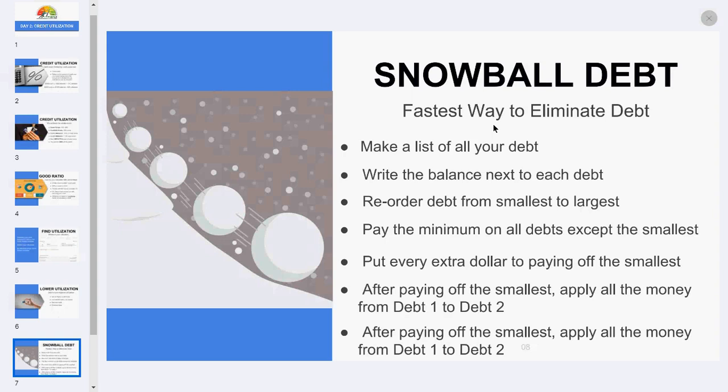Okay, now I'll give you an example. After paying off the smallest, apply all of the money from debt 1 to debt number 2. So here's my example for you guys that I made up. Let's say you have 3 debts. You have a credit card, you have a car note, and you have a student loan. And those are in order from smallest to largest, okay? Let's say your credit card balance is $10,000. So you guys, look, I'm not saying you're about to pay off $10,000 in these 5 days. That's not what I'm saying. But we're going to help you come up with a plan. Let's say you have that $10,000 credit card balance.